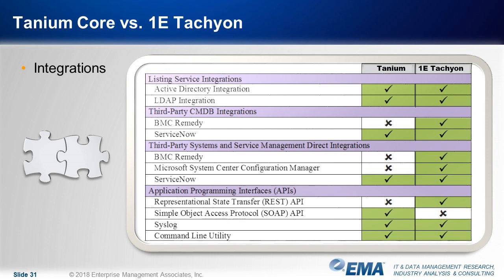And both Tanium and Tachyon currently integrate with the ServiceNow CMDB, but Tachyon also supports the BMC Remedy CMDB. Direct integration with ServiceNow's broader help desk and service management capabilities are also commonly supported by both solutions. However, Tachyon additionally offers direct integration with BMC Remedy and Microsoft System Center Configuration Manager. I should mention that when I use the word direct or direct integration, I'm talking about the platform's ability to access data or execute commands on third-party platforms without the need for administrators to manually build custom connections.